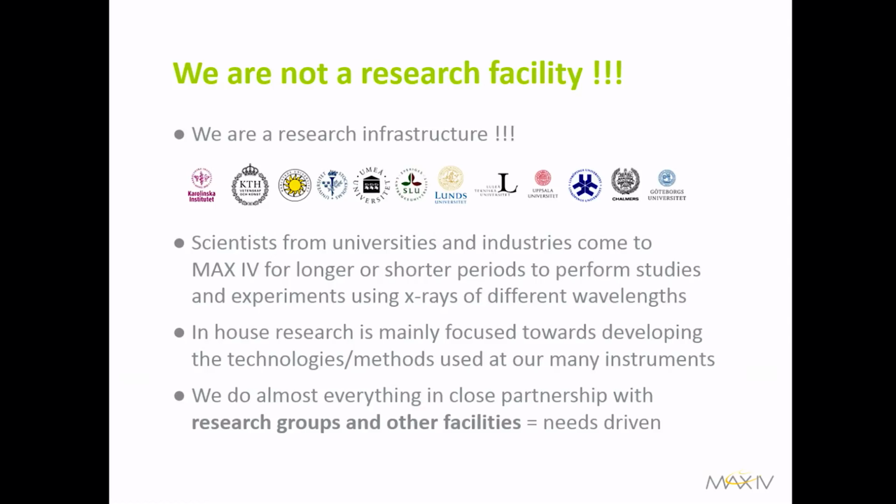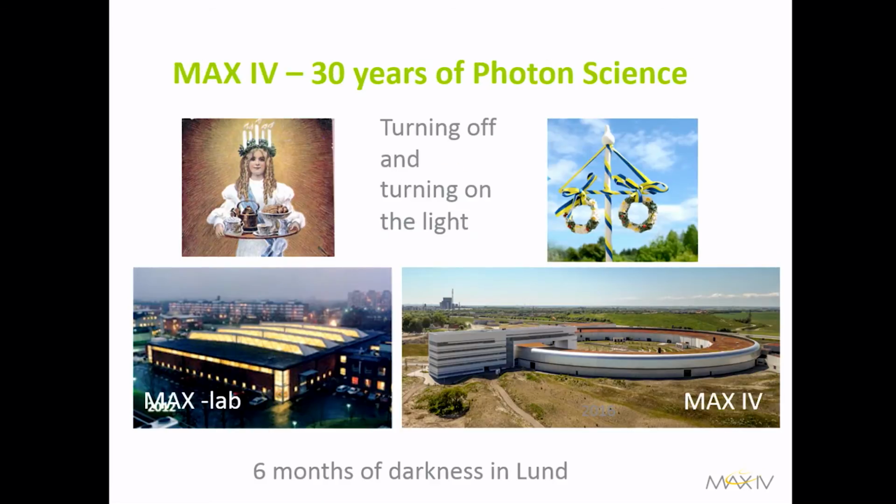So Max 4 is not a Lund thing. It's not only local interest. It's actually something that supports the whole country and has impact throughout the country. So these are the misunderstandings.